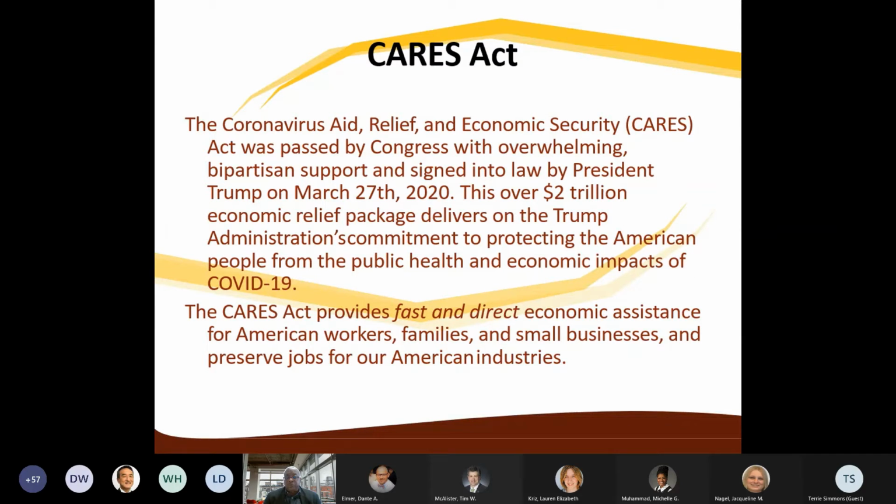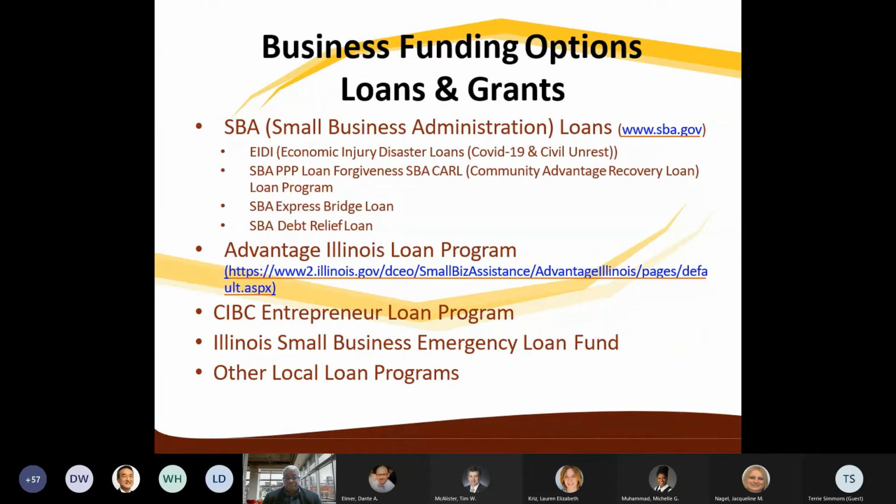This over $2 trillion economic relief package delivers on the current president's administrative commitment to providing the American people relief from the public health and economic impact of COVID-19. So this funding, which the MBDA Center has received, is used to provide education and help, and to provide information to small businesses and minority-owned businesses so that they can be better able to survive and thrive in these economically challenging times. Next slide, please.